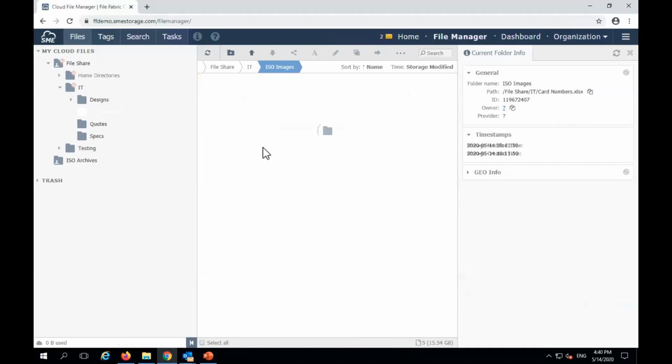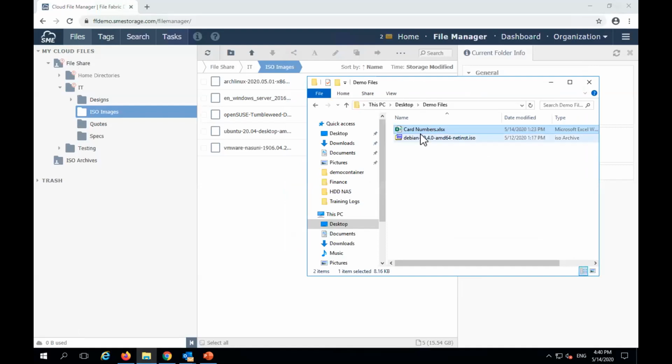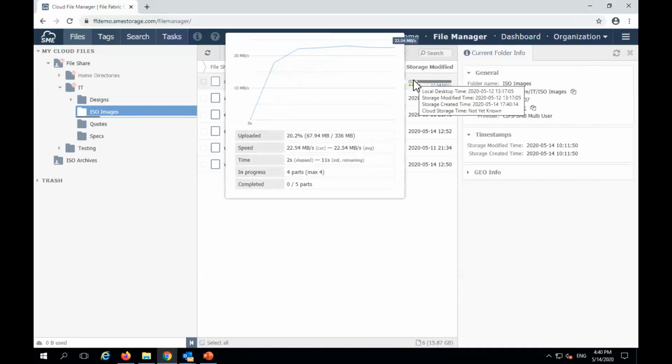We can go into certain directories. Imagine we're an IT user here. We can drag a file up here from our desktop if we want to. For example, in this case, I've got a Debian ISO image. We can just drag and drop straight from our desktop up into the browser. You see it's transferring in what we call our mStream transfer technology. Again, this is going from my home over to the west coast of the USA, peaking there about 22 megabytes per second.